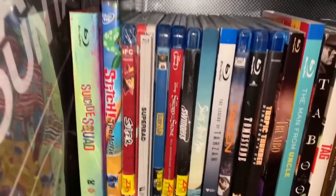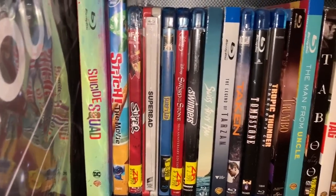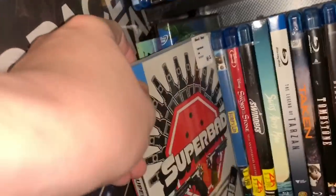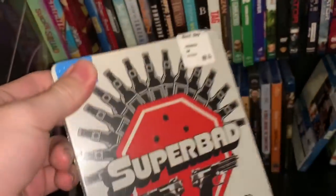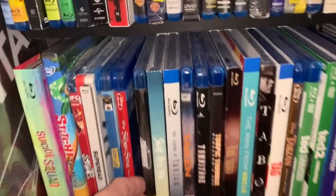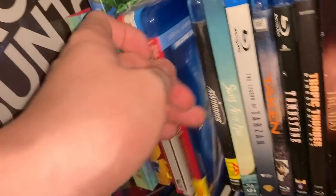Oh, man, getting back in that corner. Split, I can't wait for Glass. And then Step Brothers is all the way back there. Whoop! Two more walls. Suicide Squad, Stitch the Movie, Super Bad, which has a really cool steelbook, actually. Look all around it. Surf's Up, Sword in the Stone. I forgot I had this movie.